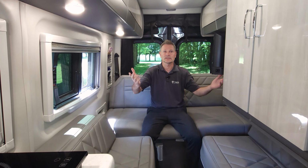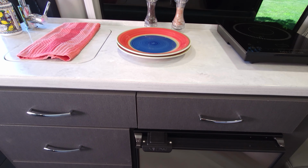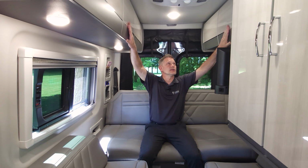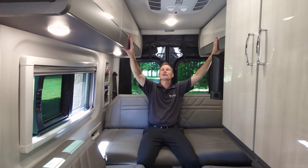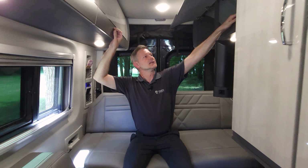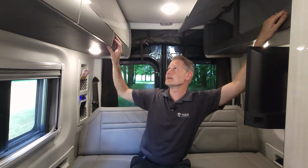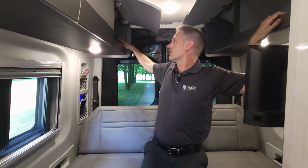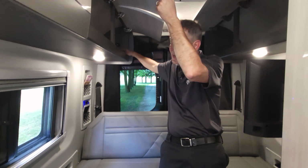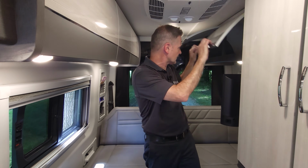Heck, while we're here, let's just take a look around at this great decor. This is metallic gray. You have these European style soft close hinges. Look at all of the space you have back here. Electronics cabinet here. There's cable, 110s, and HDMI. Over here, you have USB charging. Another storage cabinet back here. So all kinds of storage back here for you.